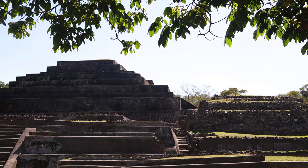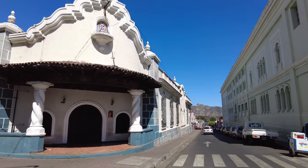So we are on our way to Tazumel, which is only about 8 or 10 miles from here, but we have to figure out a couple buses. And at Tazumel there should be some really cool old Mayan ruins, so let's try to figure out the bus to Tazumel.